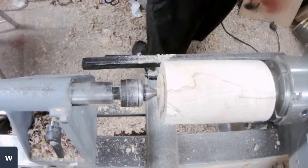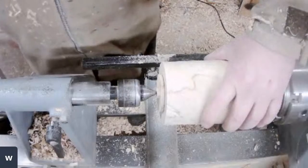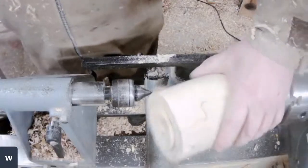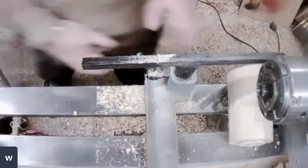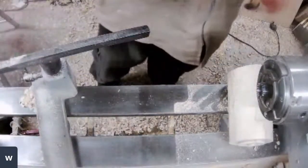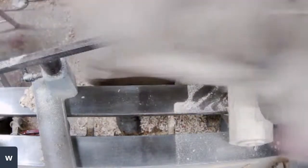A question from the young Gerard. Go on, mate. How do you price your work for sale? I've got a commission for 2 fruit bowls. My first sale. Right. General rule of thumb, 2.5 to 3 times the cost of the blank.